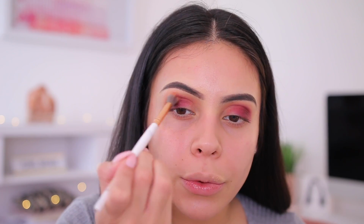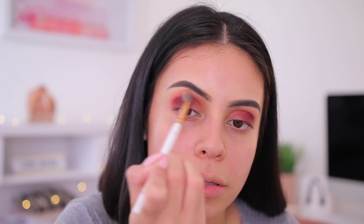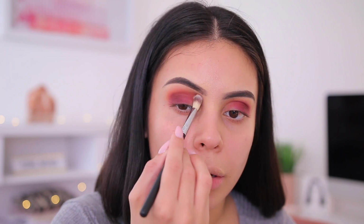I'm going to go back into the first shade, which is called Pops, and run that shade right into the crease. I'm actually going to use a smaller blending brush. Let's go in with something a little more precise. This brush that I'm using is from Carity. It's a brand that I just discovered, and I got this at CVS. It's the E31 brush.